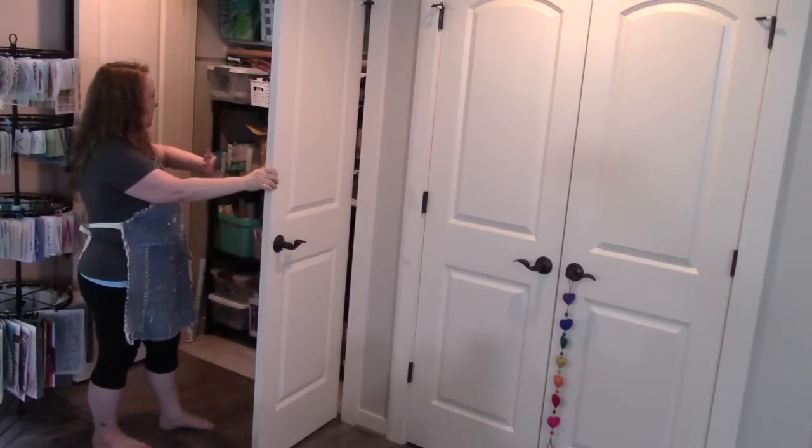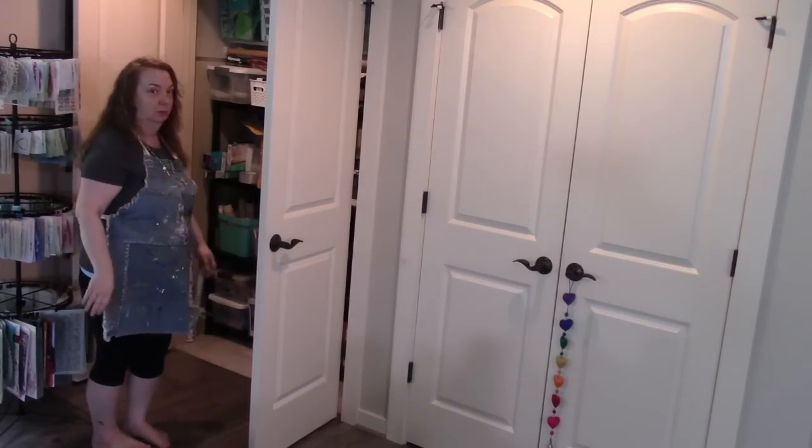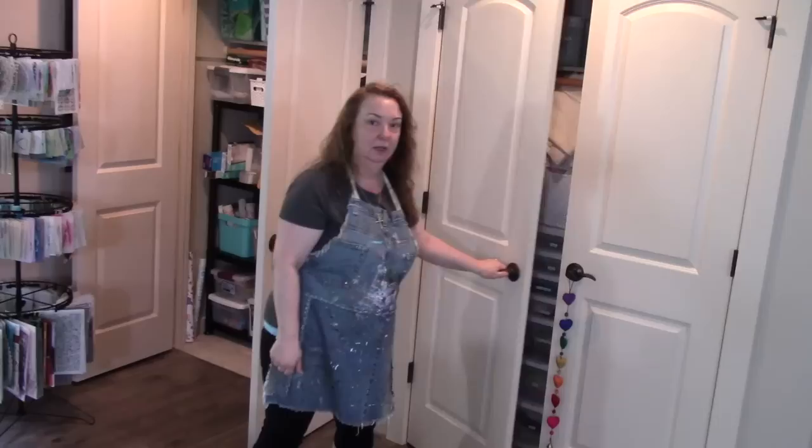My die cutting machine is in here. The fabric stash is in here. Of course, everything is binned and labeled. And yes, I'm going to give you a close-up look because I don't think you're going to be able to see that from the camera angle that you're at now.